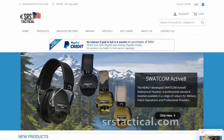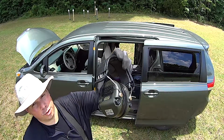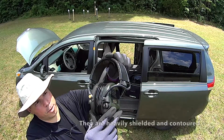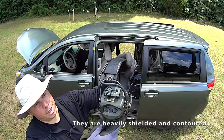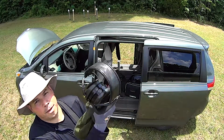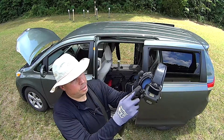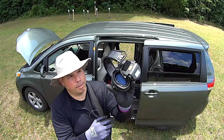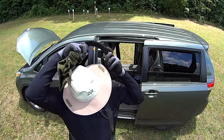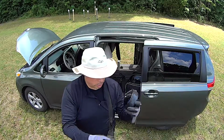The guys at SRS Tactical did a superb job of rebuilding it. In fact, they actually built it better than new. And I mean truly better than new. The lines that they used are much better armored than the original lines used by MSA. They were able to preserve the leather wrap. The leather wrapped ones are really my favorites. And then I replaced the silicone cups with a new kit. But overall, they did a much nicer job than the factory actually did on these.